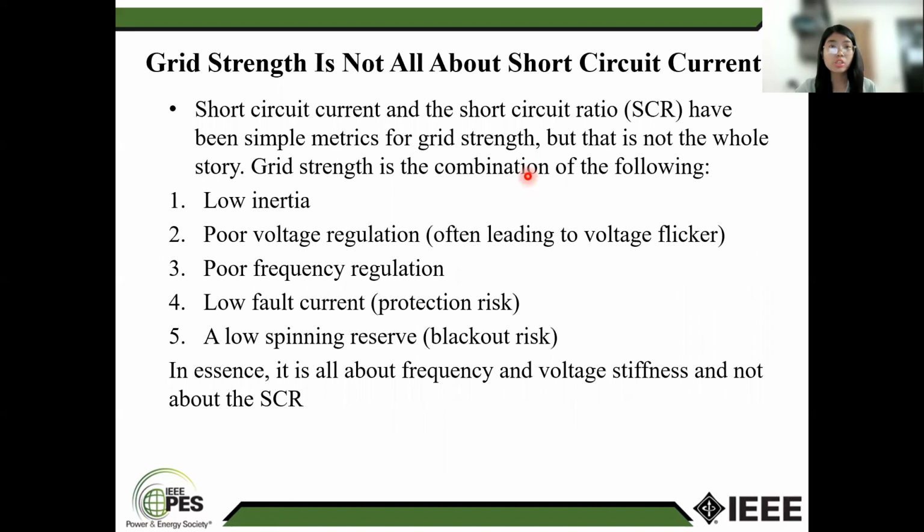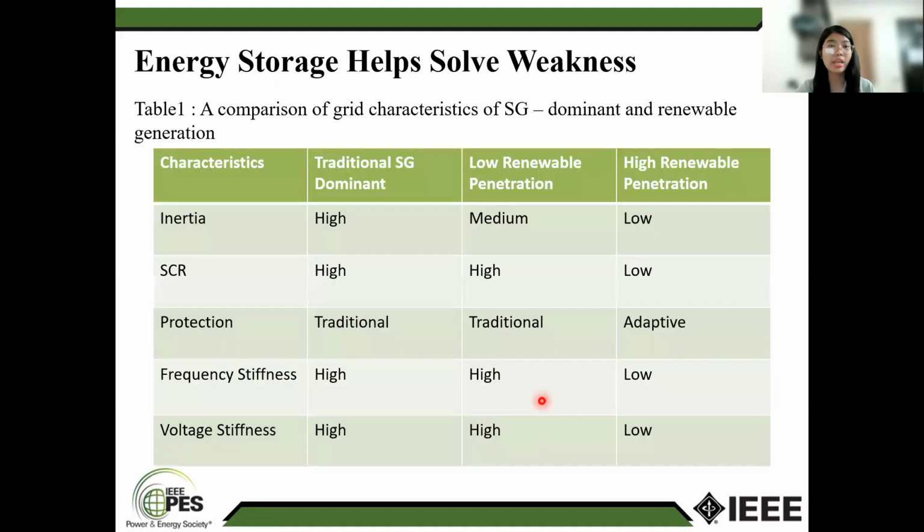Grid strength is not all about short circuit current. Short circuit current and short circuit ratio have been simple metrics for grid strength, but that is not the whole story. Grid strength is a combination of the following: low inertia, low voltage regulation, power frequency regulation, low fault current, and low harmonic distortion. In essence, it is all about frequency and voltage stiffness, not about the area. Energy storage has solved weakness. The figures show the comparison of grids with synchronous generator dominated and renewable generation. This figure shows the traditional synchronous generator dominant grid, low renewable penetration, and high renewable penetration.